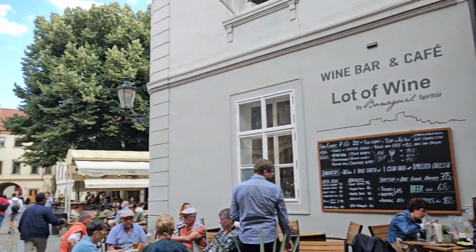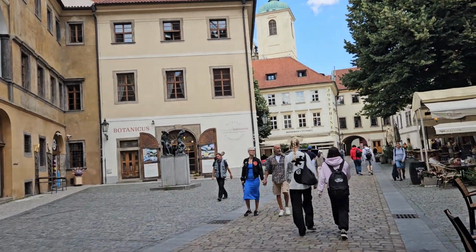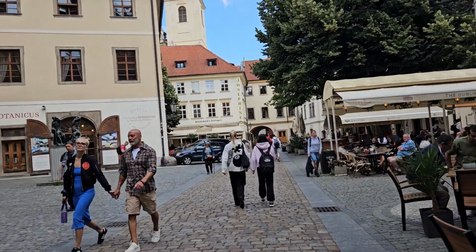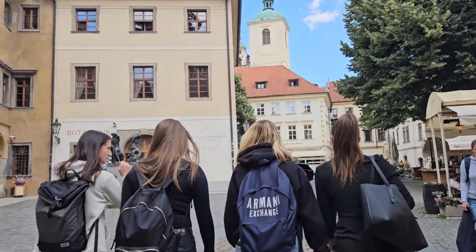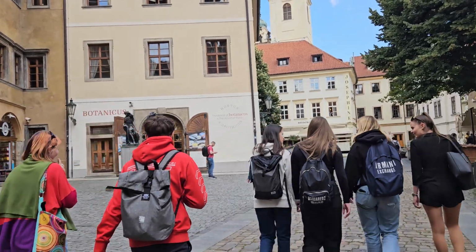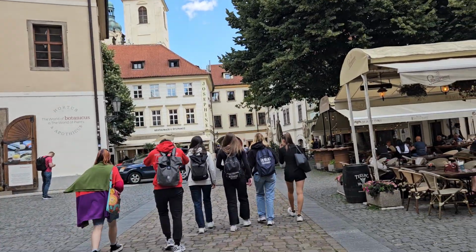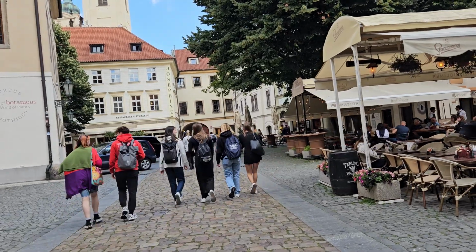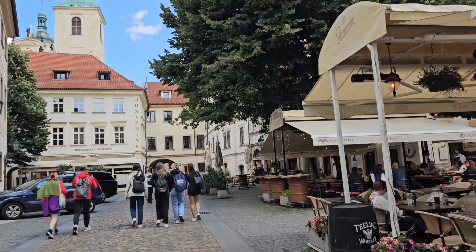These little houses have seen a lot of change over the years. So you can sit down and have a meal. You can buy some cosmetics at the World of Botanicus right here, or you can keep going, as I'm going to keep going towards Palladium.